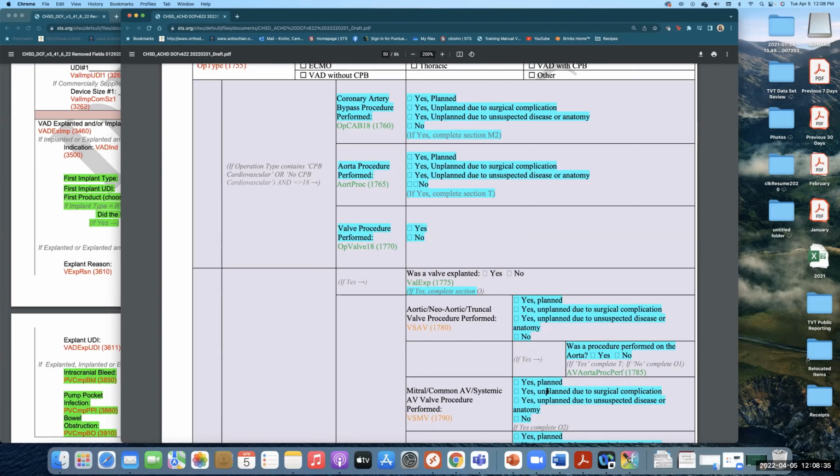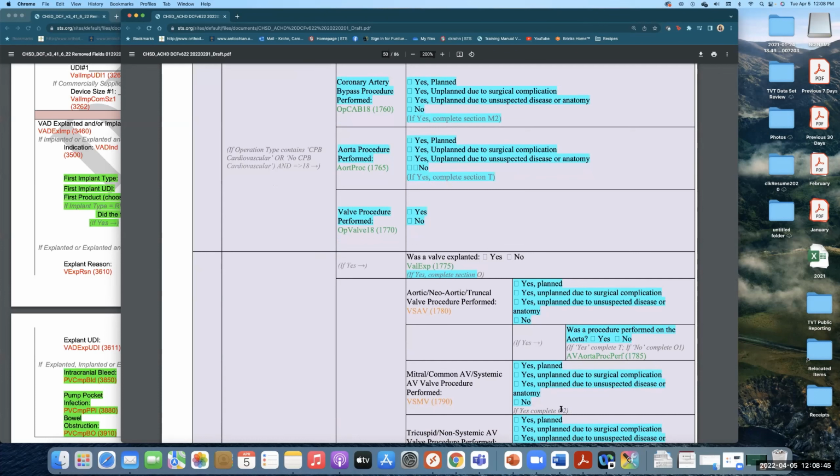You'll have the four options of yes, planned, yes, unplanned due to surgical complication, or yes, unplanned due to unsuspected disease or anatomy. We have to update, this will need to say M4, so we'll need to update some of this gray text here. This is just to help you as you're abstracting if you're using the paper form to help guide where you need to go.